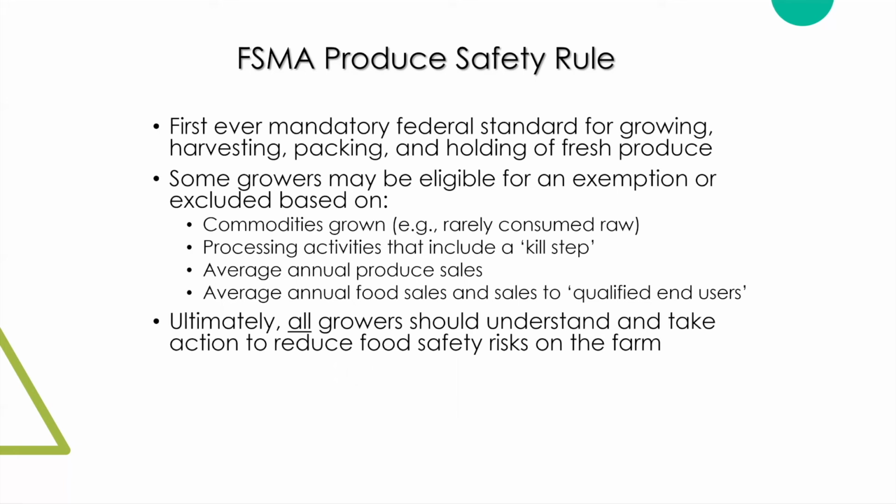But the FSMA produce safety rule is an FDA rule, and it's the first ever mandated federal standard for growing, harvesting, packing, and holding of fresh produce. So the whole idea is that we've had a lot of food safety risks in our country in the past. I mean, you've seen it with melons, spinach, lettuce recalls. You see it on the news every once in a while that someone gets sick or unfortunately passes away from an E. coli outbreak from produce.